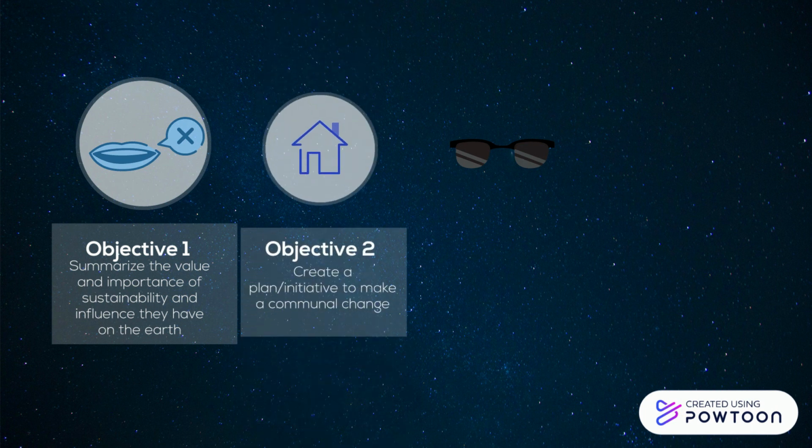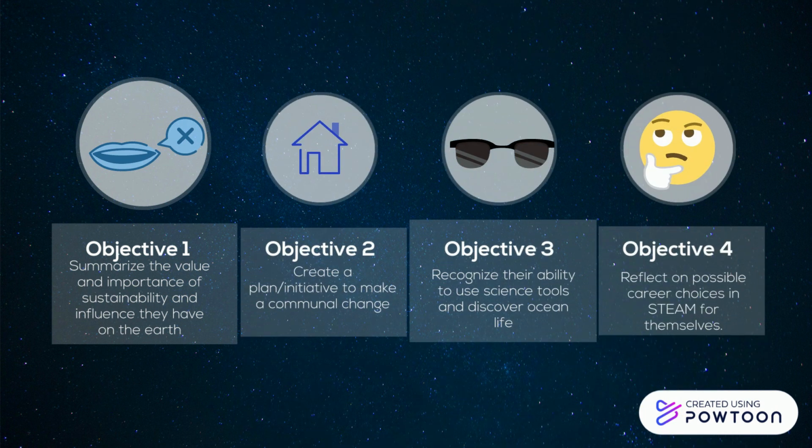Please feel free to pause the recording and view the objectives. By the end of the learning trip, the students should be able to apply higher order thinking strategies from Bloom's taxonomy.